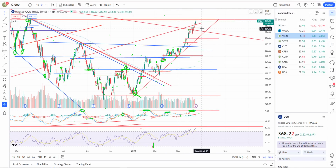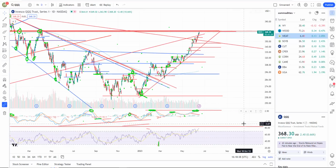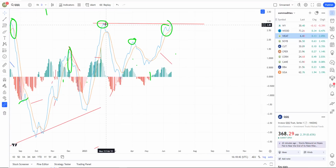Now that can continue. There's no sell signal right now on triple Qs, so it can continue to go parabolic. It can just keep going like that. It's just not very probable. The likelihood that it keeps doing that is just not very likely. So, into resistance, parabolic move, the divergences are getting really stretched. You can see here on the PPO, we still have the divergence.